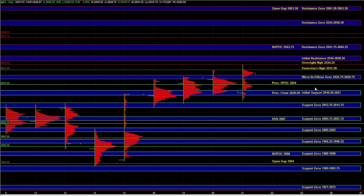Now, on the downside, we do have support at the previous VPOC of 24, and then the key support on the day is 18.5 to 21. But given the overnight market structure, if this is going to be a breakout market, then ideally you don't want to see a pullback to 18.5 to 21. Ideally, you want to see it holding above the previous VPOC of 24, and ideally above 26.75 to 28.75.